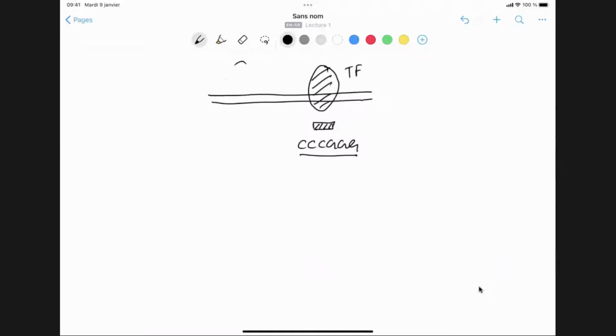After, do you know proteins that can recognize DNA, but without the need of a specific sequence? Like proteins that can interact with DNA, but not because of a specific sequence. They just recognize DNA in general. We talked about some of them at the very beginning of the course. Which one, Xiang? Do you have an idea?